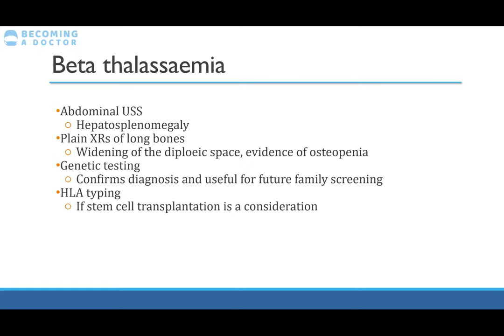And also some other investigations, abdominal ultrasound scan, yeah, that will show hepatosplenomegaly. But these are not always done, because the diagnostic test would be the Hb electrophoresis. But some other tests that you may consider: plain x-rays of the long bones, genetic testing, which is useful for determining, screening your future family, and HLA typing.